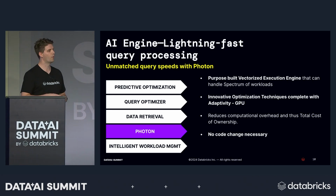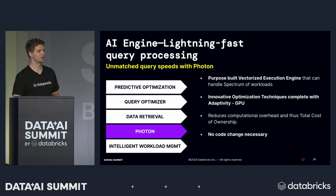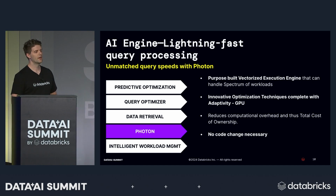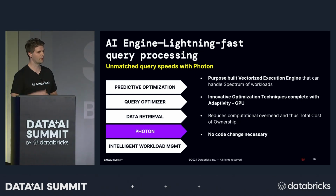Next, now that we have the data, we've got to start executing, and this is where Photon comes into play. Photon, if you know anything about it, is a vectorized execution engine. It works in memory, and some of the optimization techniques that we use, for example, it was mentioned yesterday about GPUs. There's a lot of different things and tricks that are used to make these queries much faster. There's no code change necessary, so if your query is eligible for Photon and you're using DB SQL, it'll automatically drop into Photon.